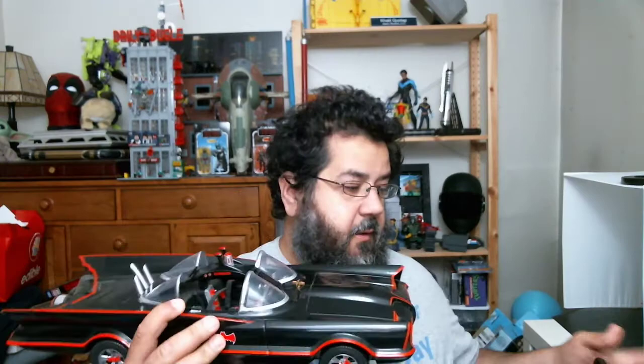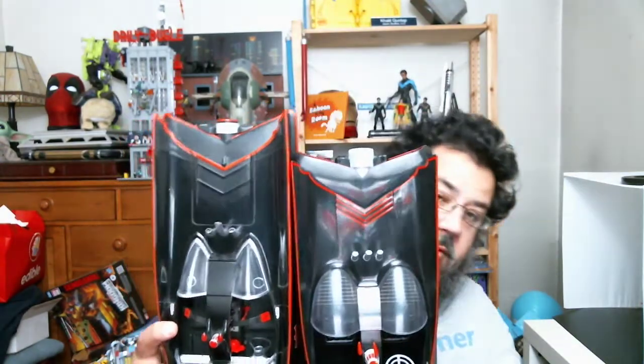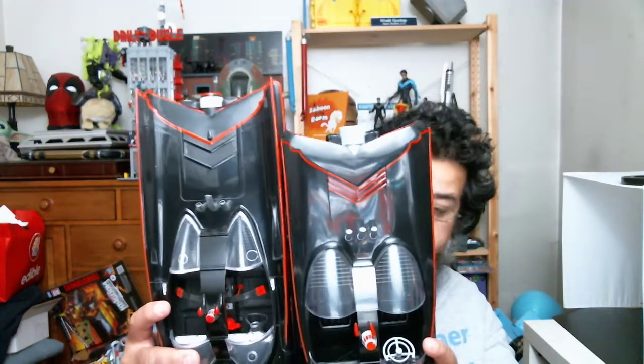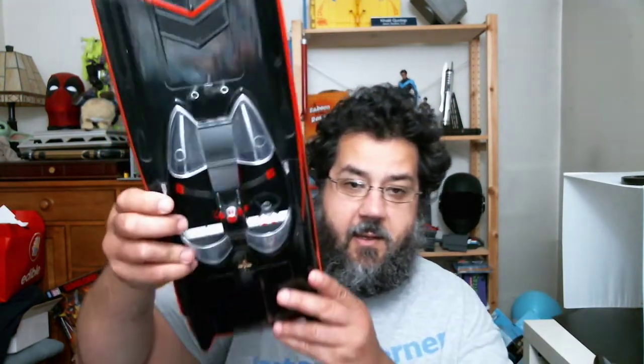And now this is the Mattel version. So this is the Mattel one. This is the McFarlane one. And you can see, I do this on camera, so nose to nose, that the McFarlane one here is definitely shorter than the Mattel one. The Mattel one definitely has a lot more painted detail in the cabin.